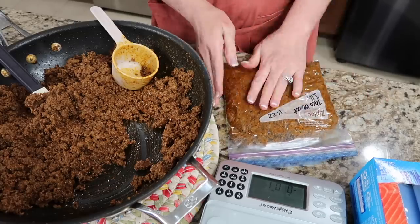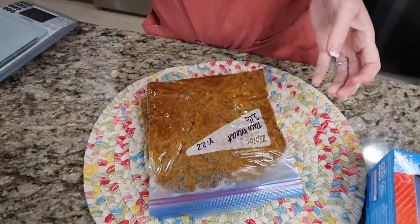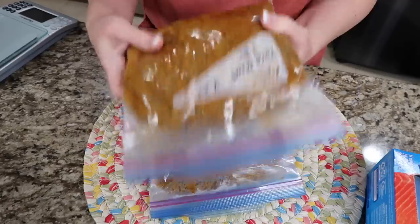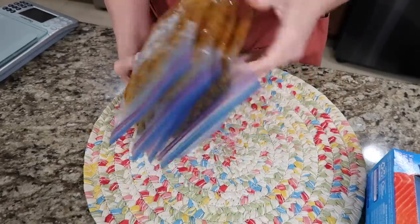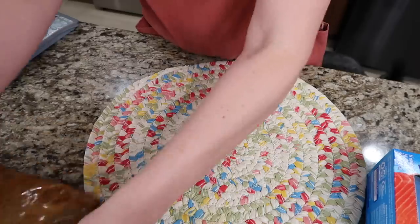All right. Out of 4 pounds of ground beef, 1 pound for kits. So we can make 4 taco kits. Okay, so that part's done.